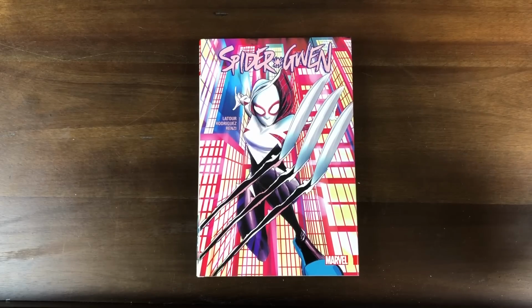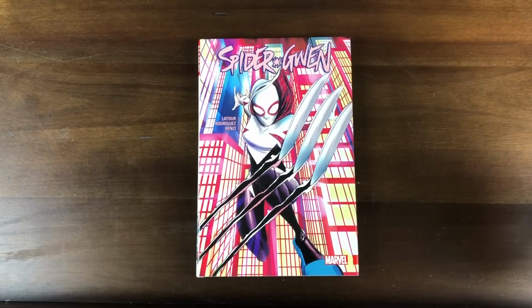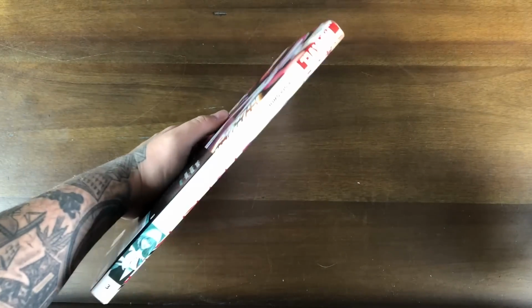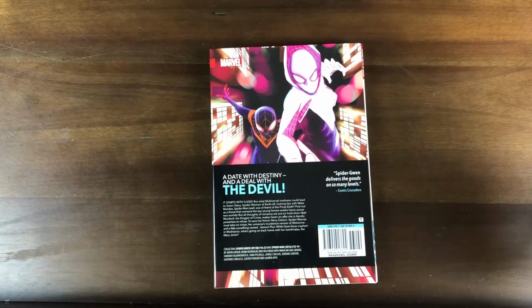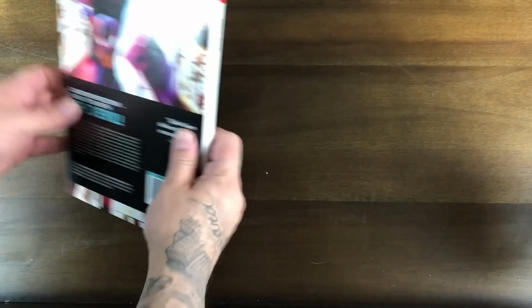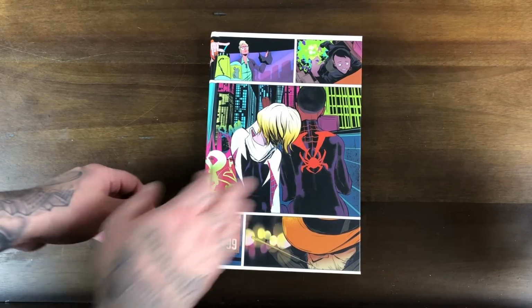Alright guys, let's take a look at the Spider-Gwen Volume 3. Here's the cover. Pretty cool looking cover. The spine is just a plain white spine. And here is the back. Shows what's collected in it and how much. And got a cool little Gwen and Miles graphic. Again, here goes the actual hardcover. I already showed you how it's a wraparound cover.